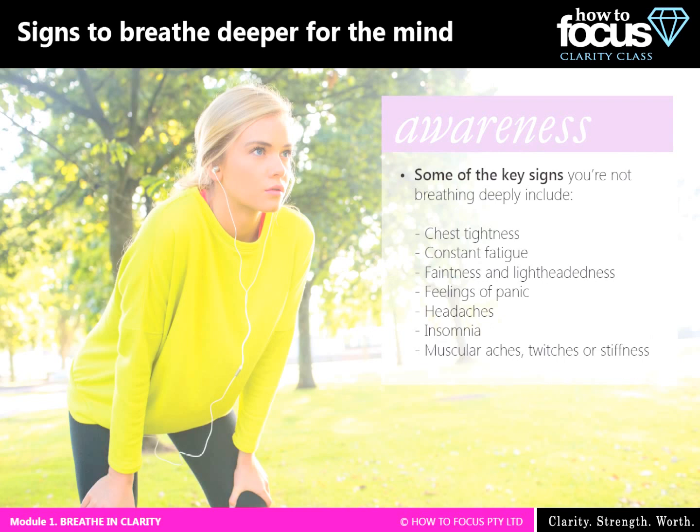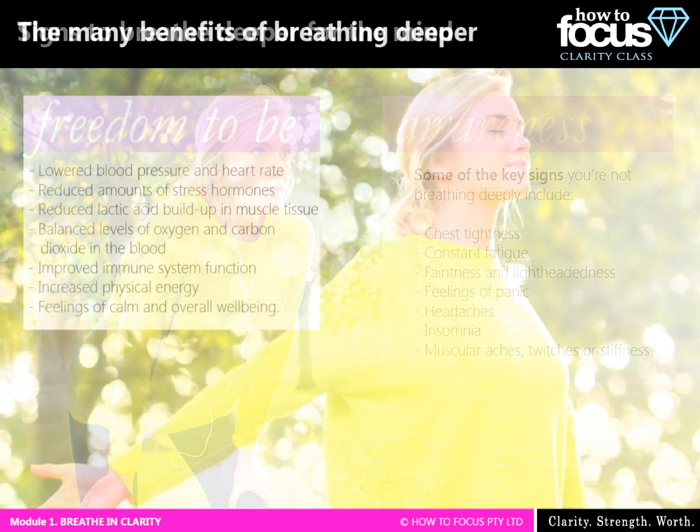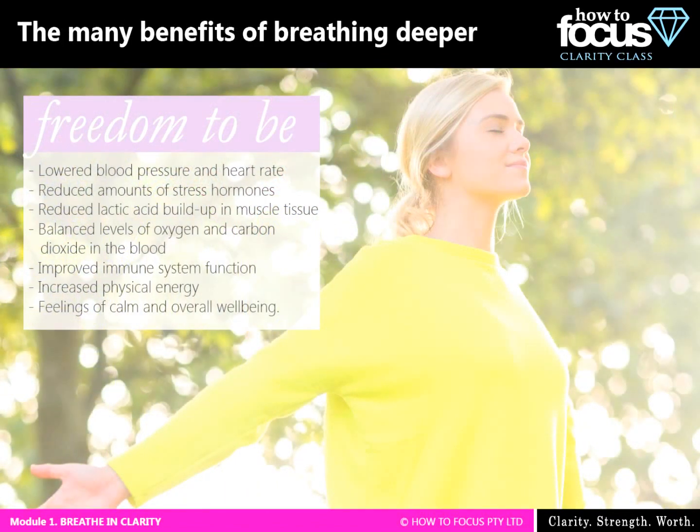So whenever you start to recognize any of these physical signs, you can begin to reclaim your mental focus by starting to breathe deeply from the base of your stomach. The good news is that when you are conscious of your breathing style, by deliberately mimicking a relaxed breathing pattern, even when you're still feeling stressed, you can automatically shift your state of mind and begin to calm your mind and body.